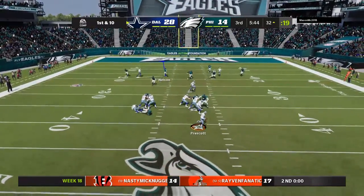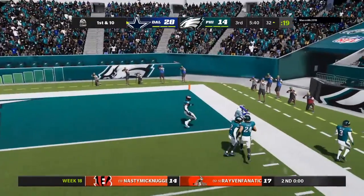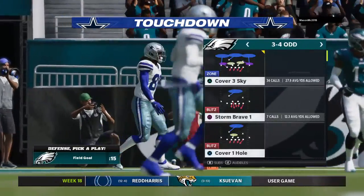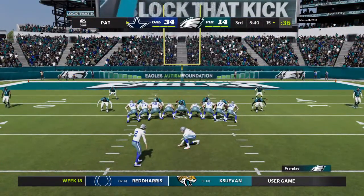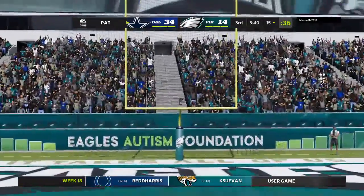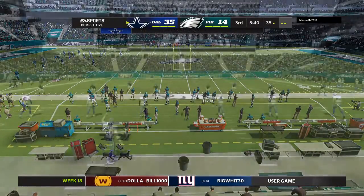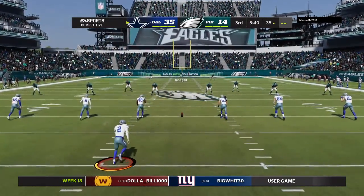Following the interception, here's Prescott. Flush to his right. On the run, he'll let it go deep, right sideline. And this ball is caught by Lamb. Touchdown, Dallas. Dak Prescott now 4 touchdown passes on the afternoon. And the Cowboys turn that interception into a touchdown. Zerline good with a PAT. And the lead now to 3 touchdowns at 21.